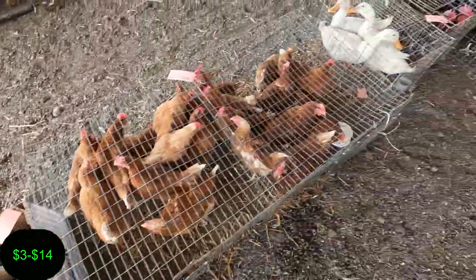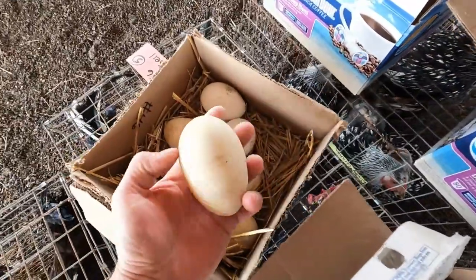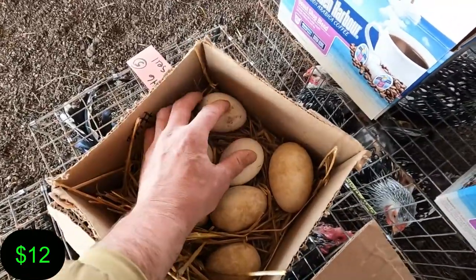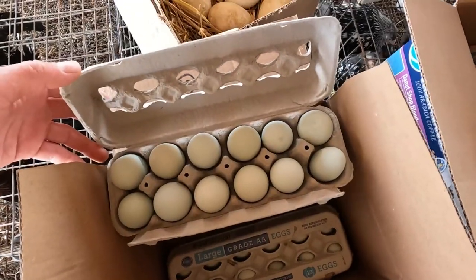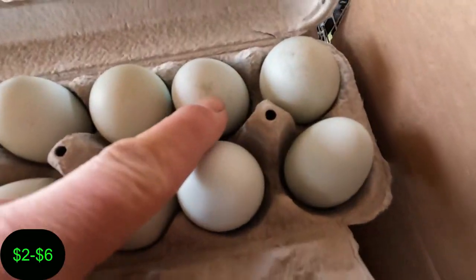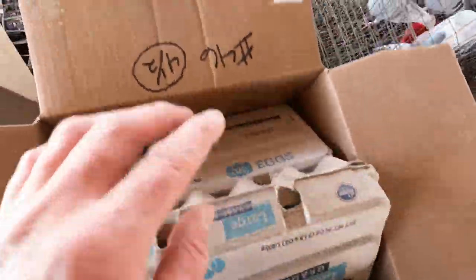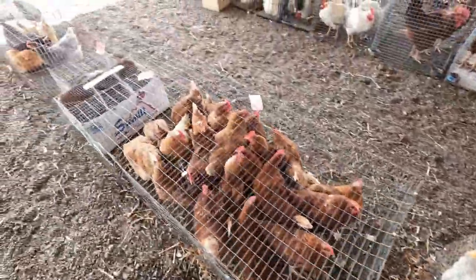Ooh, I forgot to show you the eggs. Back here we've got goose eggs. I don't know how old those are. These two look like they might be worth something. These look like they've been out and about for a while. Gotta be careful when you're buying hatching eggs. Sometimes they're cracked like that. That's no bueno. And anyway, back to where we're at.